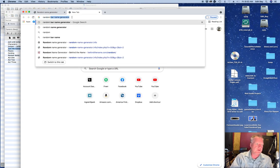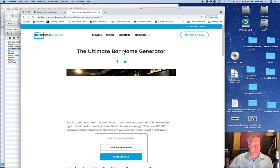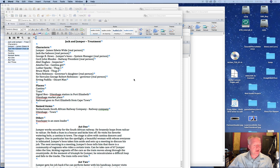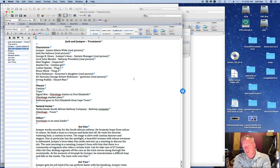Let's go to a different generator and see what we got. Random bar name generator. Let's try this one. Generate a bar name. Polished Cat. Moon is good. Charming escape spot. I like Moon. I like Stars. The Golden Star. The Rising Moon. See, this can be changed too if it's not hitting me right now.